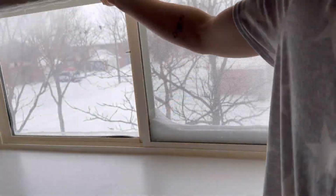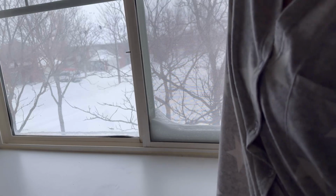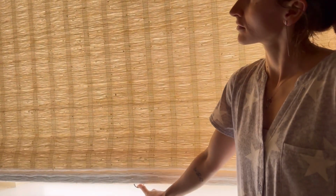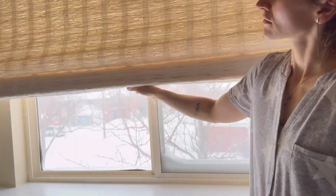These shades are easy to install and care for, with simple instructions that are included. Hang them up and enjoy the smooth lifting mechanism. To keep them looking their best, gently dust the fabric with a feather duster and steam out any wrinkles with a low heat.